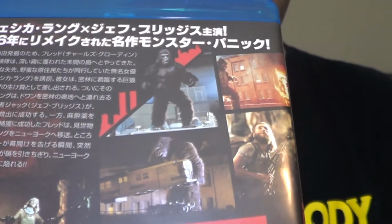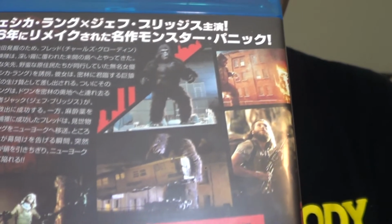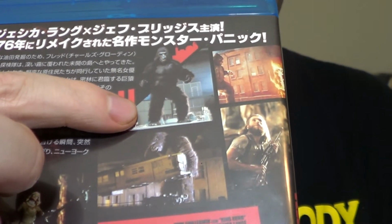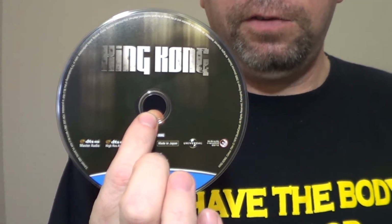Now, you can also find it in European markets, and they're all on region-free Blu-ray, so they'll play in any Blu-ray player. Of course, here's the cover. And on the back, as you can see, it's all in Japanese. Of course, what's weird is here's a picture of Kong from King Kong Lives. Here's the Blu-ray disc.